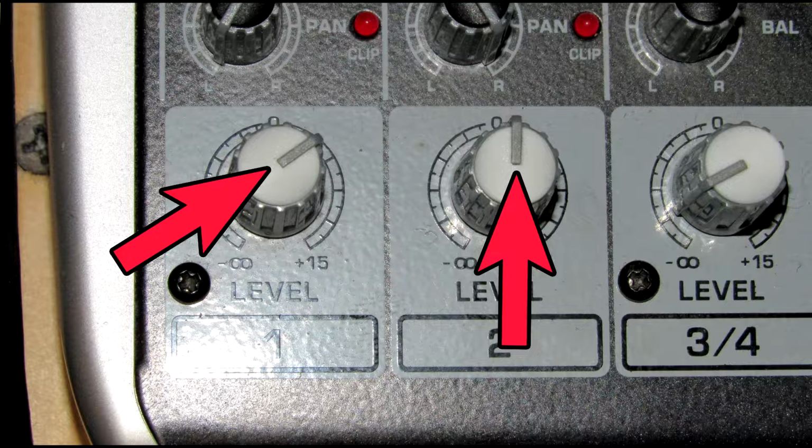During setup, the first thing I noticed was how high I had to adjust the gain on my mixer for the AT2020 to match that of the Blue Ember.